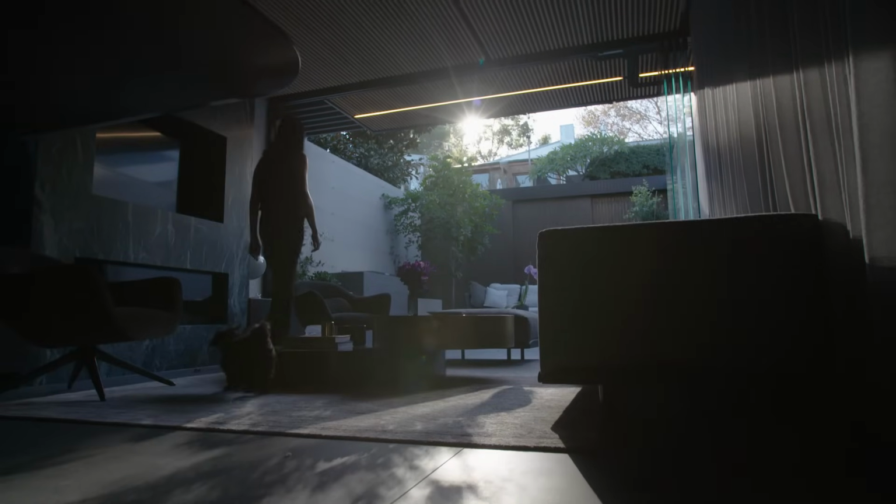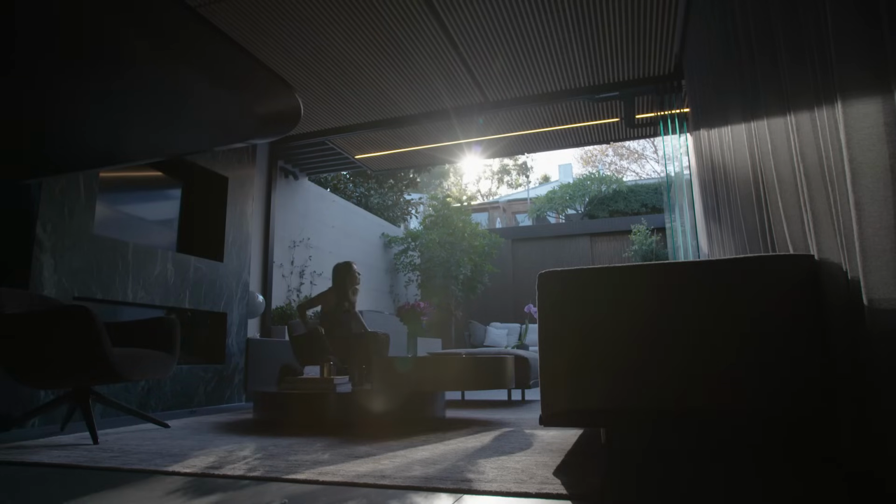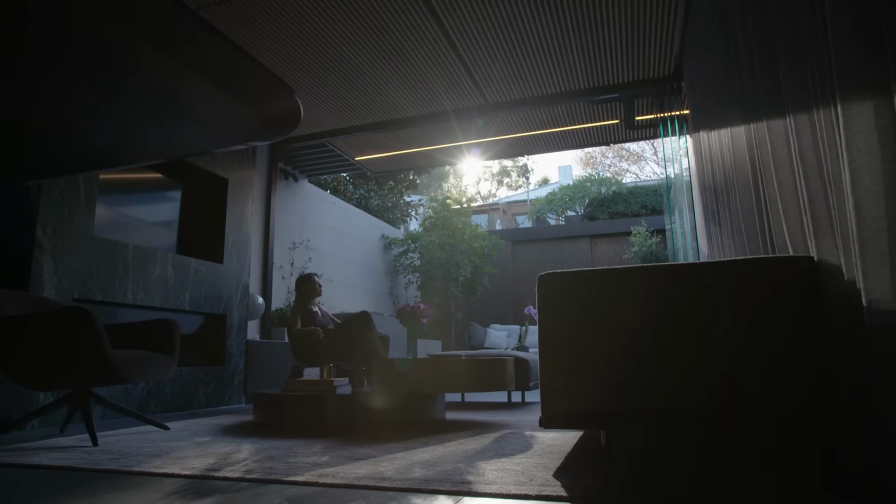By using frameless stackable glass that completely stacks to one side, the courtyard really becomes an extension of the living room and it makes the ground floor seem twice as spacious and light.